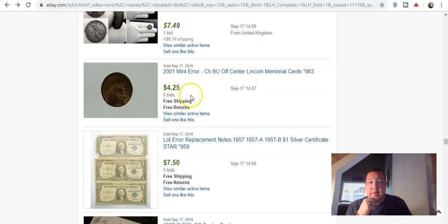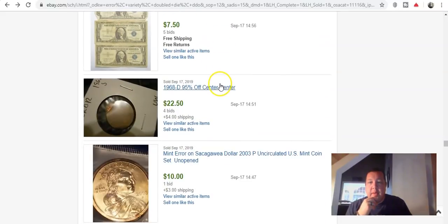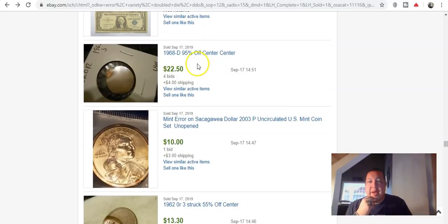Oh, look at this off-center, $4.25. Off-center by 95%. So for $26.50, it has just enough of a sliver for it to be known as being a penny.